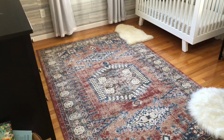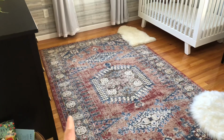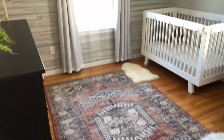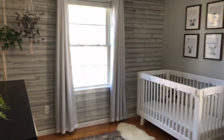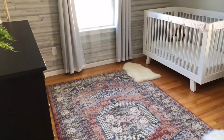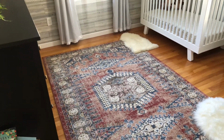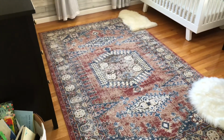And it brings in that gender neutral vibe where you get the blues, you get some pinks and reds, and I feel like it just really ties in the rest of the room and just brings in that depth of color. So it's not just a gray and white room with black accents. It has a little bit of personality and color through the rug. So I really love that as well.